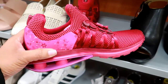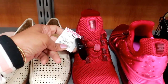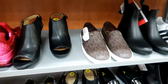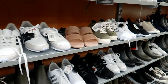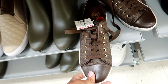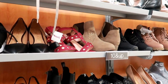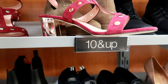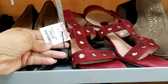Oh, look, I saw the other ones, the cream color ones like this at Burlington just recently. How much are these here? How much were those? I don't remember. They're $49 here for the red ones. I can't remember how much they were over there, but they have some. Michael Kors, $49. Some more Michael Kors for $49. Some more Kate Spades. Those are cute. I don't really like that chunky heel, but these are cute. Size 10, $59 for those.